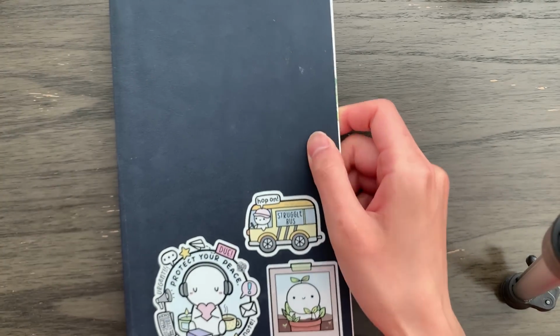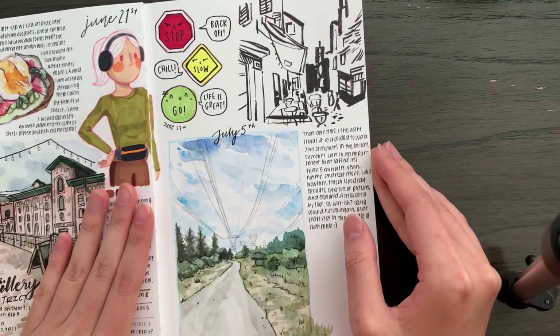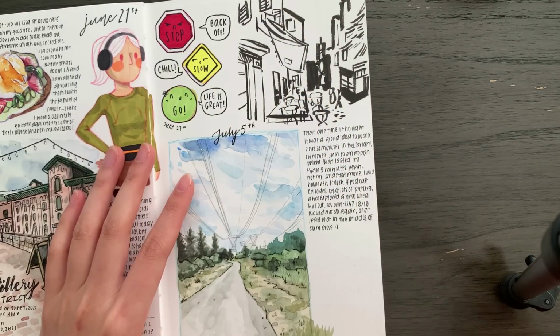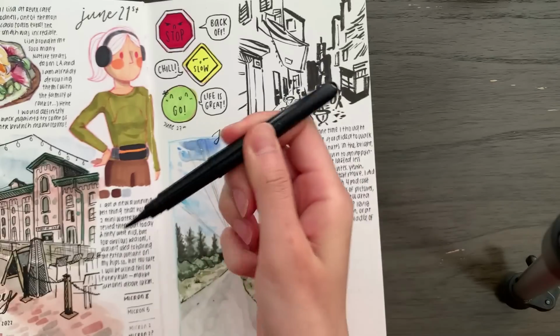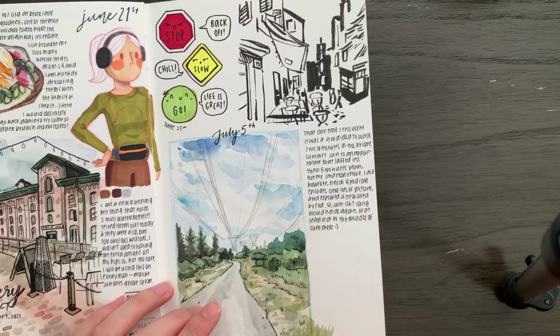I have my art journal, which is going to be super quick because I didn't do too much. So I think this is where I last left off. So I did a really quick sketch using my new favorite thing, which is this pocket brush pen from Pentel. I have been using this a lot lately. This is based off one of Van Gogh's paintings. I was feeling super inspired.